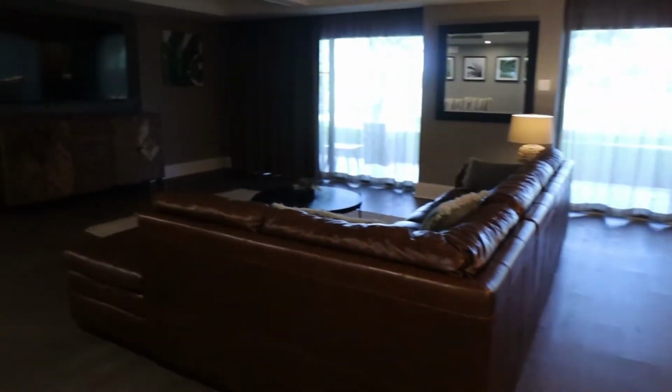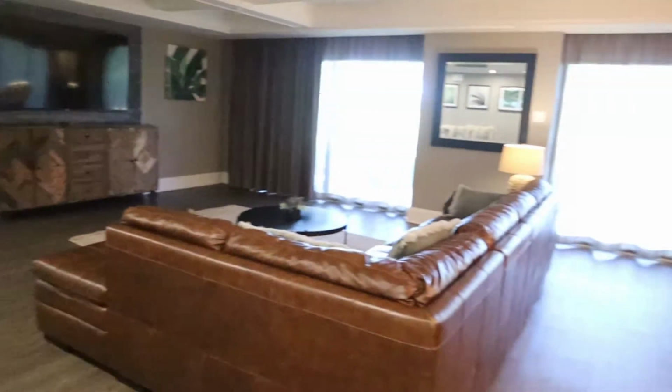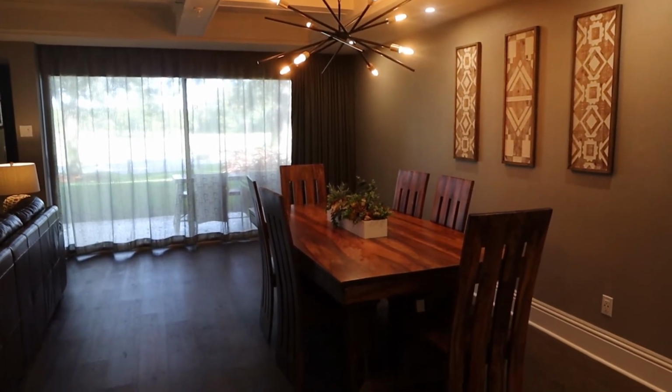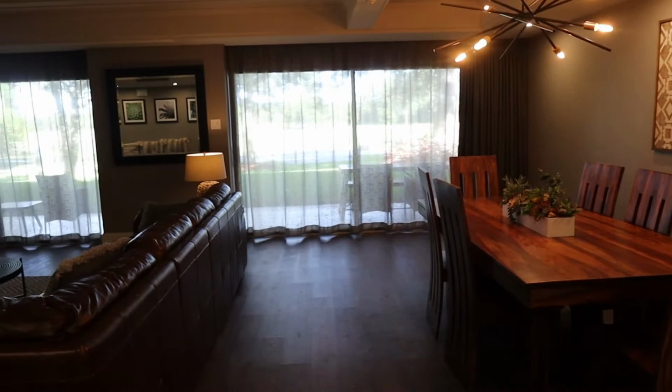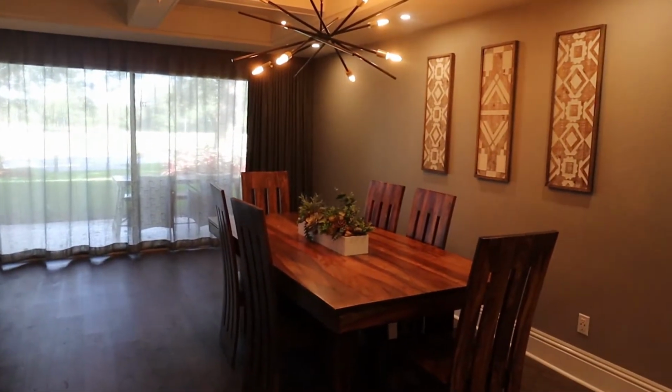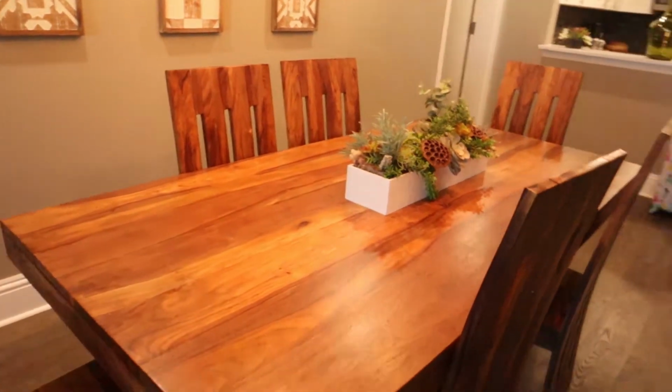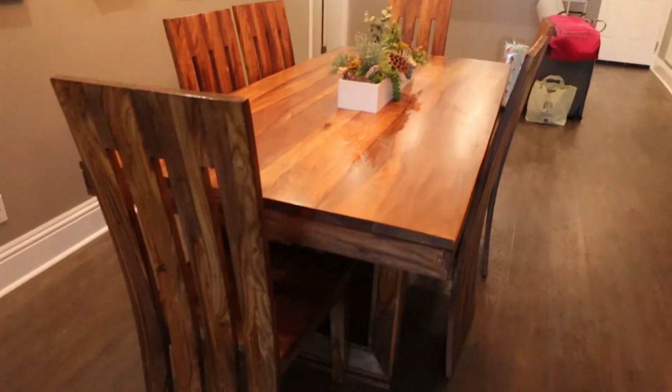you're in the common area, or the living room, or the dining room, whatever you want to call it. I really like the aesthetic in this room. It's not really feminine and it's not masculine either. I think it's a nice modern blend. This is a really cool fixture. This table is really nice. It seats 6 people. Lots of room.